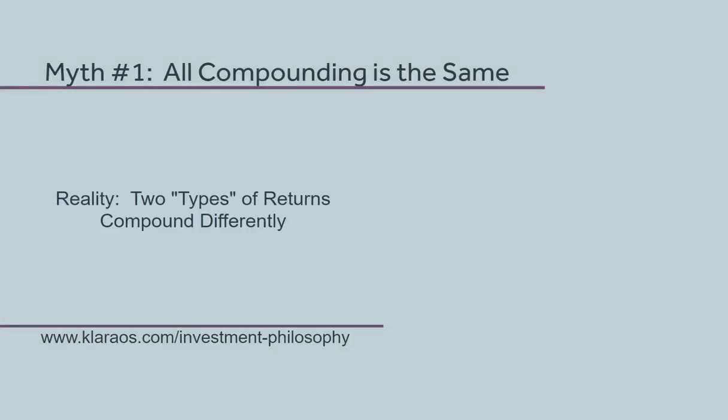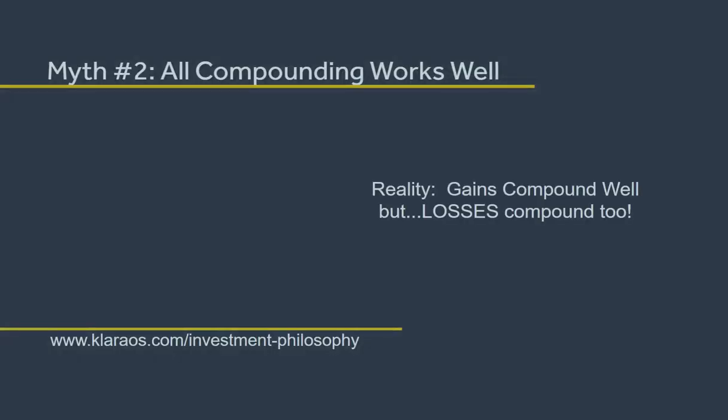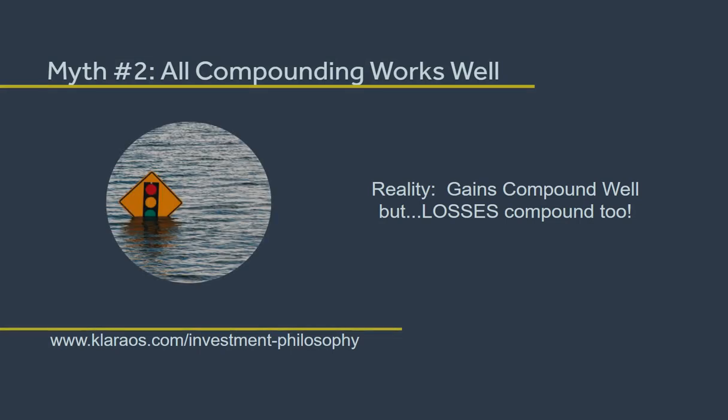Myth number 1, all compounding is the same. In reality, there are two types of returns that work very differently, and we'll get into those types in a couple of slides. Myth number 2, all compounding works well. In reality, gains compound very well, and when we compound losses, it can have a very damaging effect.